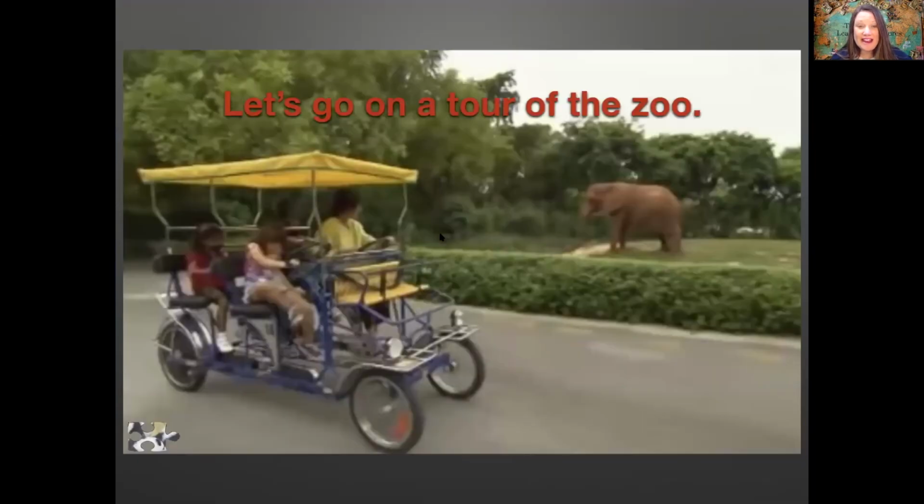I will be putting this link into the classroom also. This is called Let's Go on a Tour of the Zoo. And this is a great video to see different things at the zoo that they get to actually do, they get to scrub the rhinoceros skin with the brush. They get to give it a little back scratch. They feed some giraffes, some really fun things. And as you can see, the bicycle is a noun too.